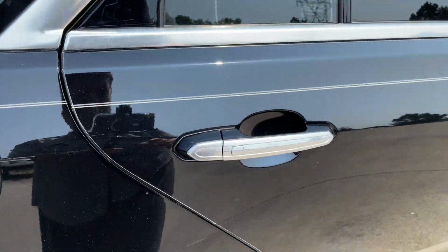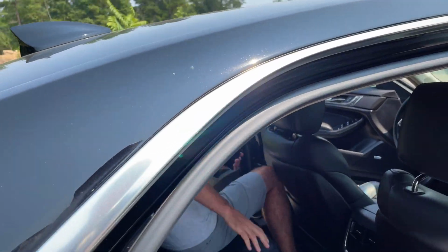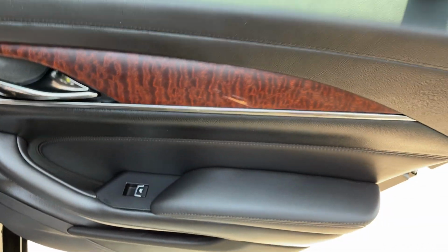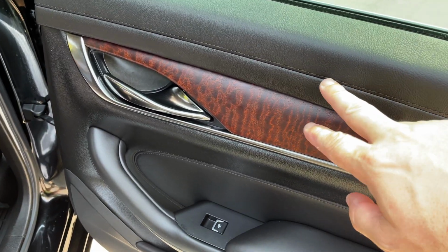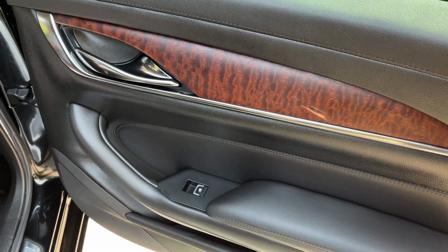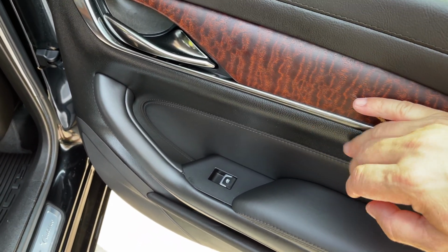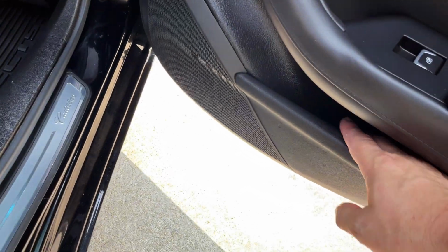First of all, I kind of like the door handles, even though they got chrome, which isn't my thing. So check the door panels. Kind of rigid. The stitching would be nice if it contrasted, but it still looks pretty cool. This wood is nice. There is a little gouge on this one. It looks like someone may have bumped a piece of metal on it.